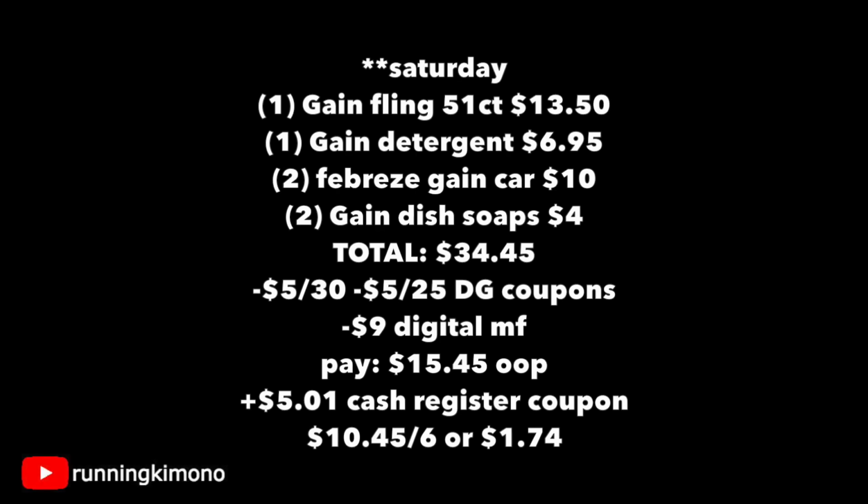Looking at the math for this one, we're going there on a Saturday. We're going to grab one of the Gain Flings 51 count for $13.50. One Gain detergent for $6.95. Two Febreze with the Gain scent car clips. They're $5 each, so that's $10. And then two Gain dish soaps at $2 a pop, so that's $4. So the total for our basket is $34.45.